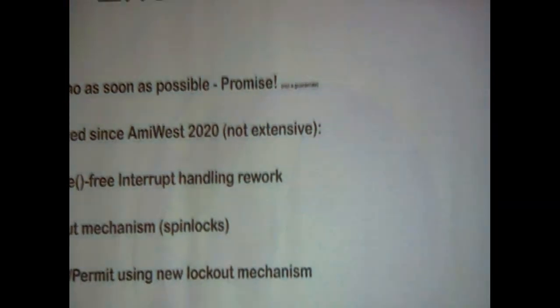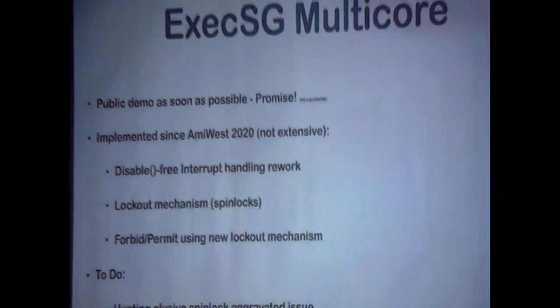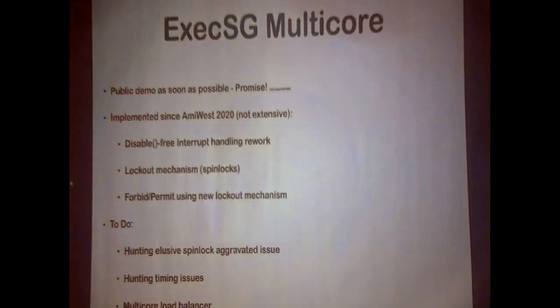So if you know anything about AmigaOS, Forbid, Permit, and Disable, Enable are the killers for multi-core, right? That's something that was not designed for multiple cores. So we've had to find workarounds for it. And it's amazing the kind of strange problems you find.